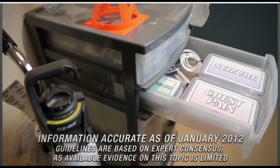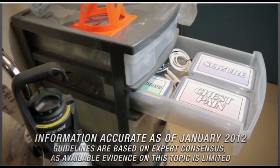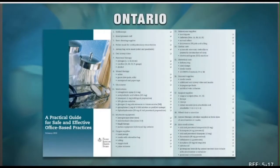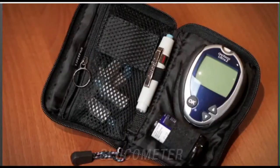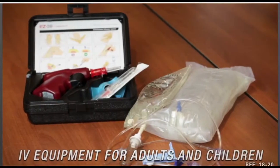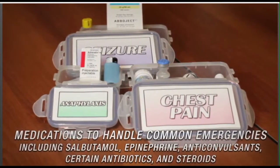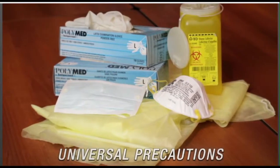Currently, there is no widely accepted standard for mandatory resuscitation equipment for a physician's office, and only 2 provinces have published a list of mandatory equipment. As well, the Canadian Medical Protective Association is not mandated to provide such guidelines. However, guidelines have been published for family physicians, dentists, and pediatricians. These guidelines recommend that every office has the equipment listed here as a bare minimum.